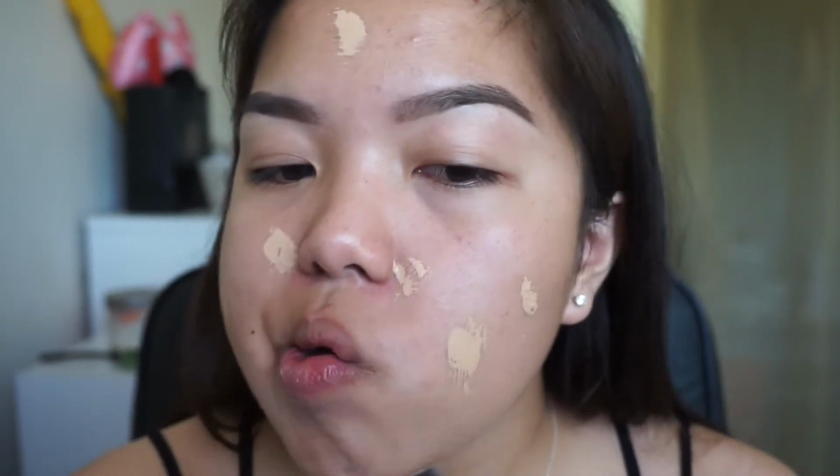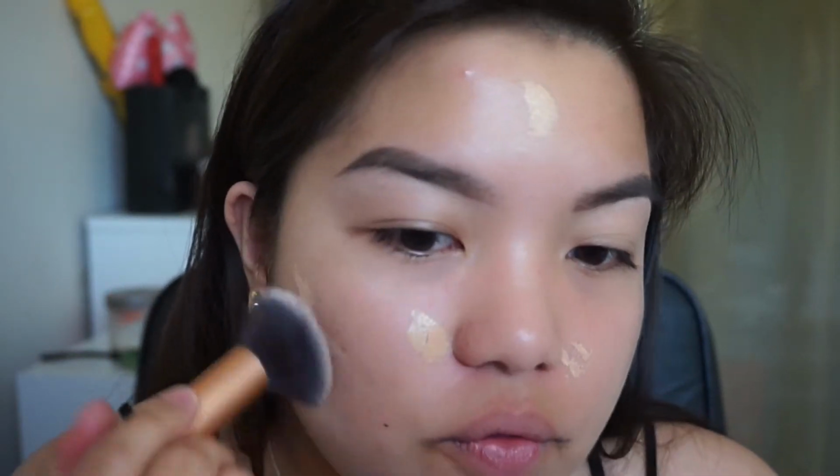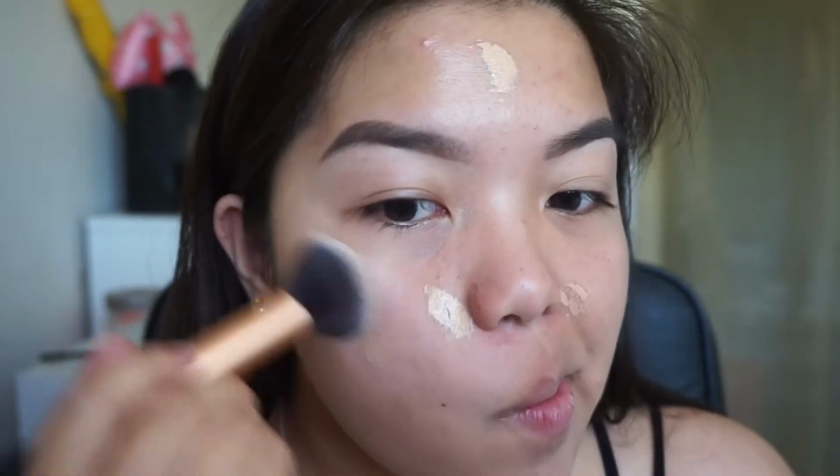I feel like this medium shade is a little too light for me, so ooh, that's a lot. This is a lot, and it's very light. This product actually has a really good smell. It smells kind of citrusy, like lemons, so I am not mad about it. And as for the color, it's actually blending into my skin really well, so I like it.